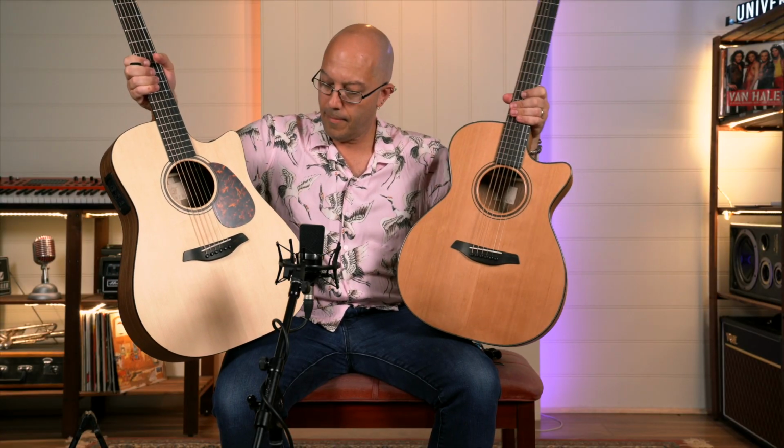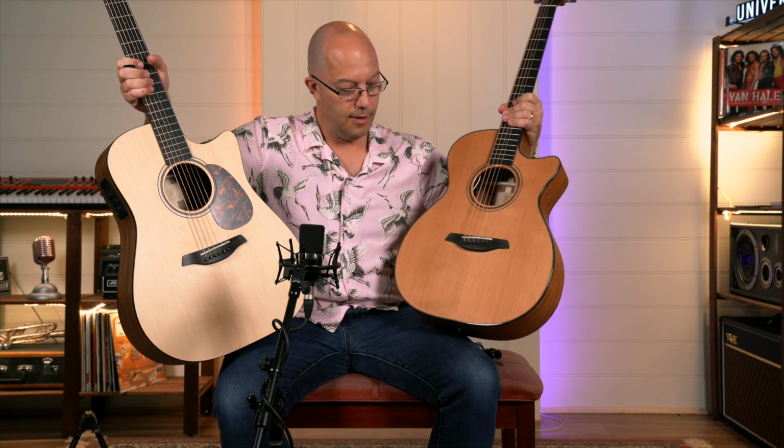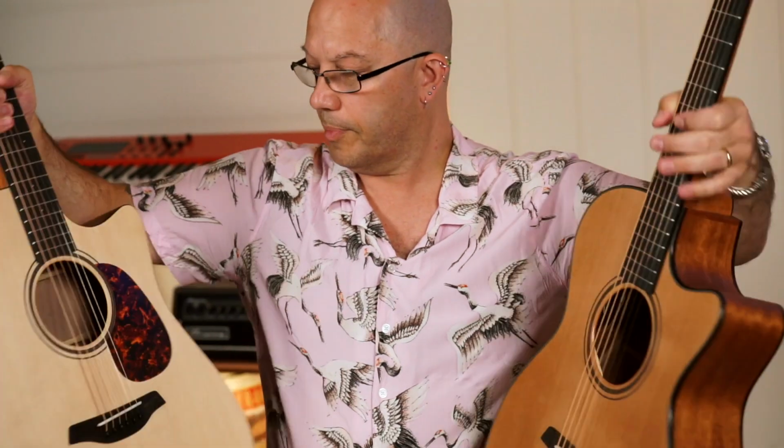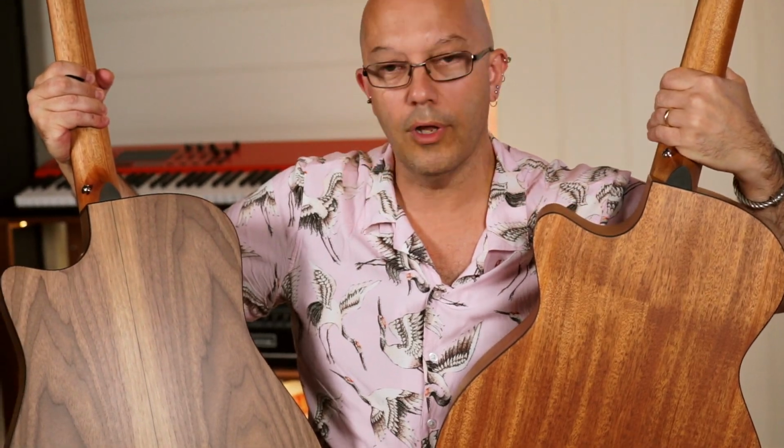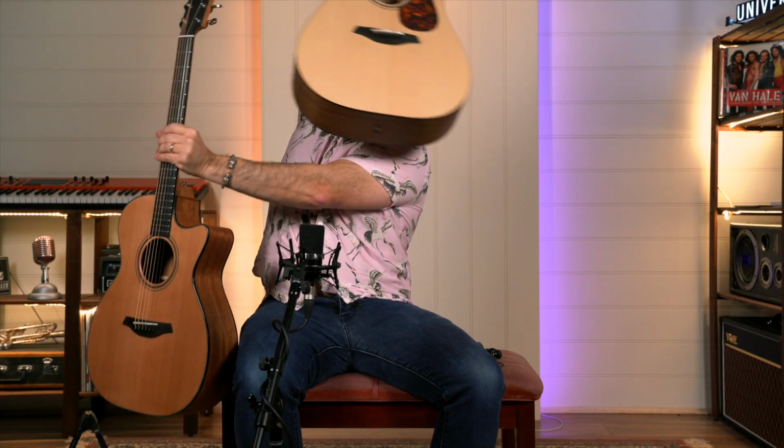These are both Blue Series guitars and completely different. Obviously a Dreadnought and an OM, but you've got spruce and Western red cedar. You've got sapelli and walnut. And you could have done it the other way around if you wanted to, with the materials.